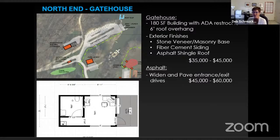So what we did was we just started to look at what those costs might be in today's dollars, a little bit of extra site work, concrete pad, those kinds of things. But again, just starting to put numbers. So when you see widen and pave entrance, that's the lanes on either side of the gatehouse.